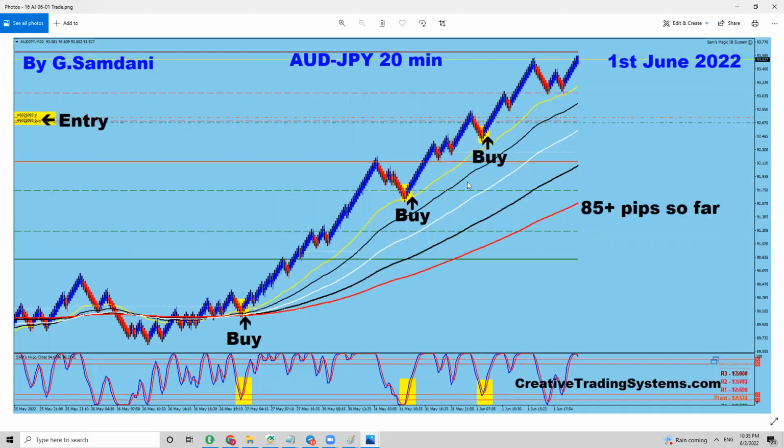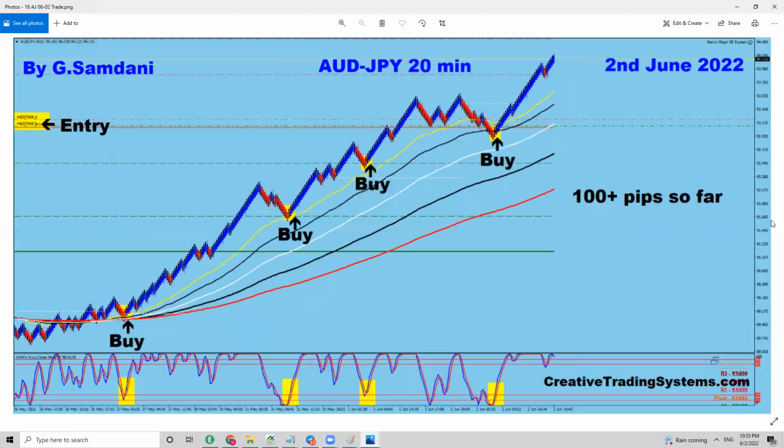And AJ, the third entry on the 1st for 85 pip. The first one was last week. So this one, these 2 this week. And then AJ today, again, on June 2nd for 100 pip from here to here. You can see that all of these entries are on the left-hand side. You can see the buy order, SL break, move to break even.